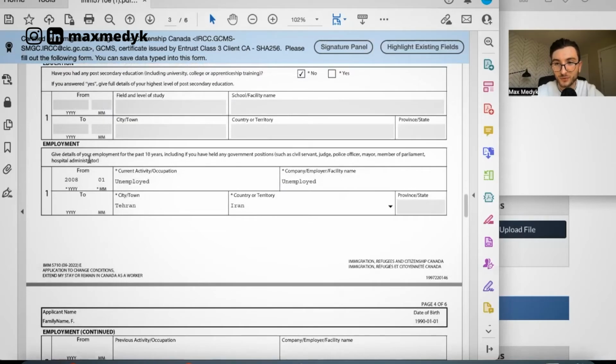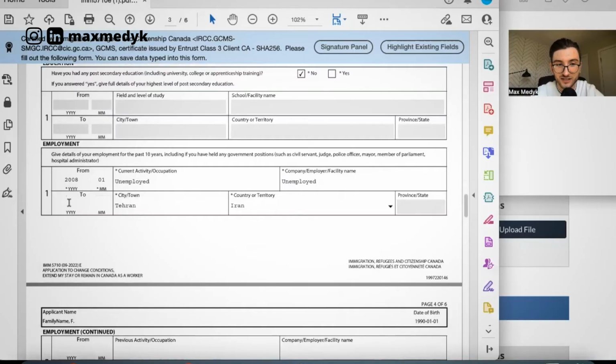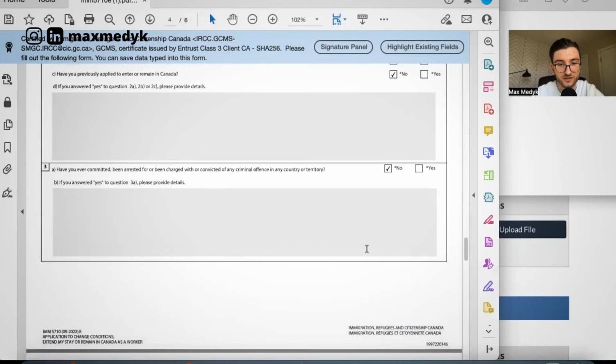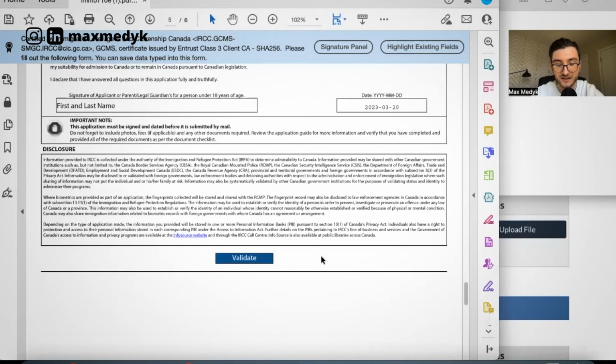If you've never been employed, let's say you're a student, you never worked in your life, you would just need to say you're unemployed. That's your occupation, because this section cannot be omitted. It has to be filled out. You can just say from the date when you turned 18, let's say, and then "to", you can leave blank. But if you've had employment, obviously you would need to list out where you worked before. And then some security questions, very straightforward. At the end, you need to sign it, put a date on it, and validate the form. Once it's been validated, you can upload to your GCKey document checklist.